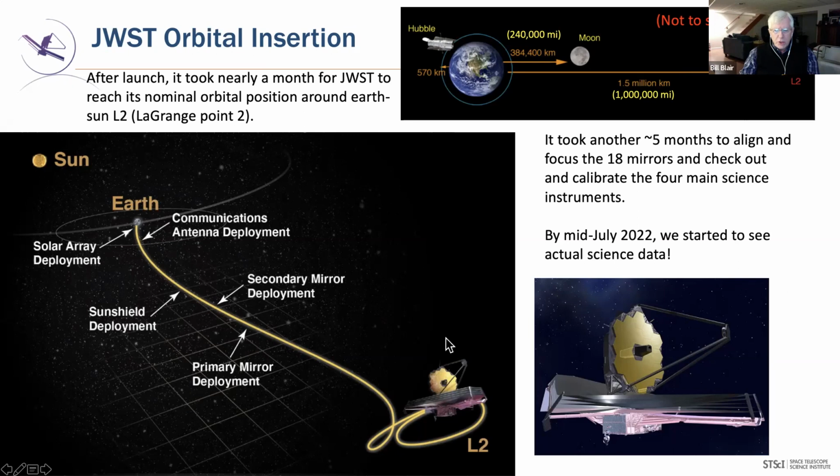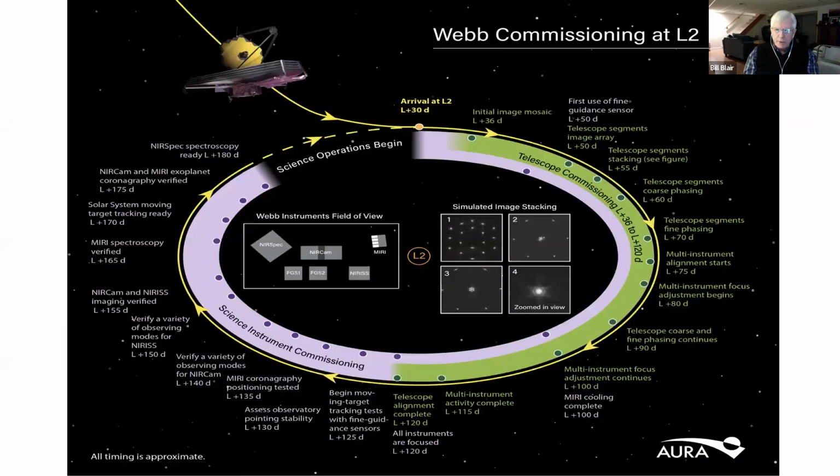So that whole checkout period after it got out to the Lagrange 2 point, which took about a month, it took about another 5 months after that to get it all aligned and focused and all the calibration done for the instruments and get it ready for actual science operations. So that was just in mid-July when that all happened.